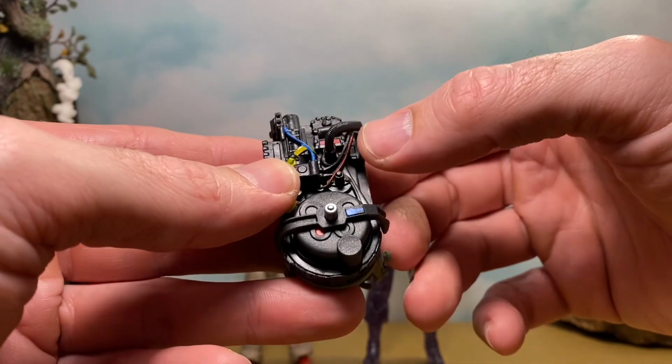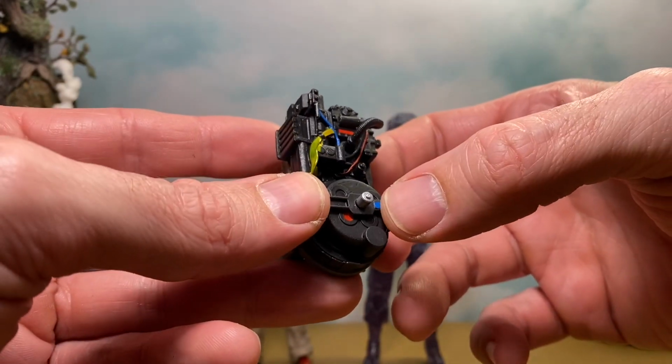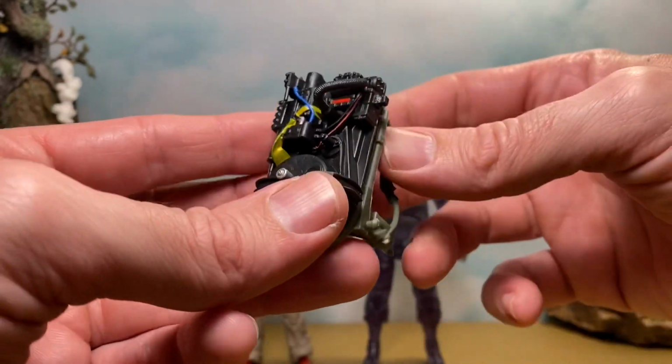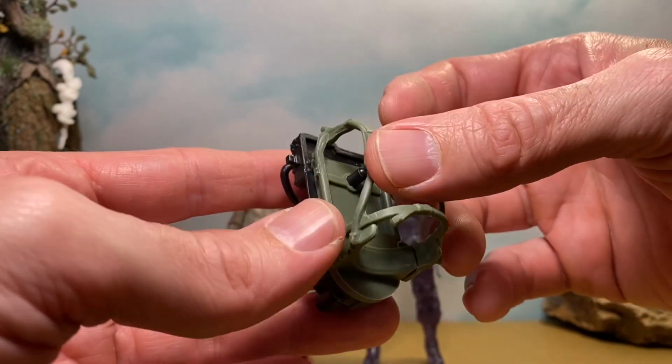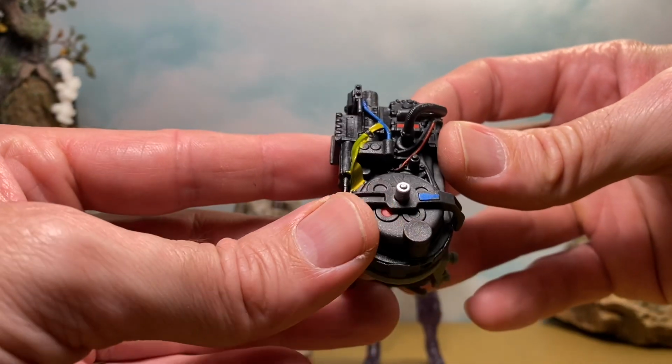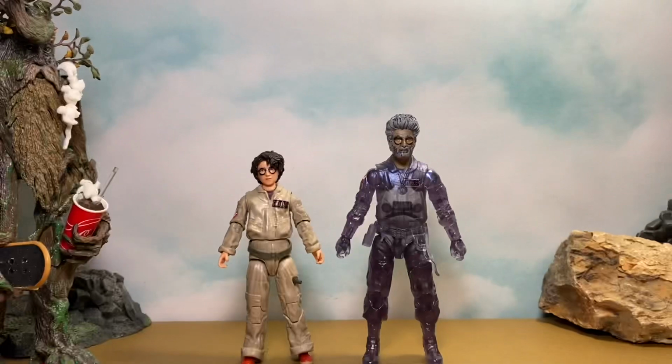Paint apps aren't the cleanest on here. Some of them are, and then we do get a little bit of bleeding. So that's unfortunate. If you do get the chance to pick between sets, definitely pay attention to those paint apps. But this is very cool.